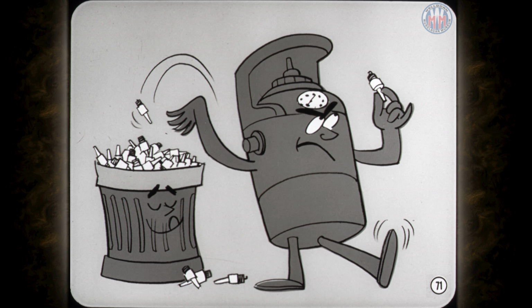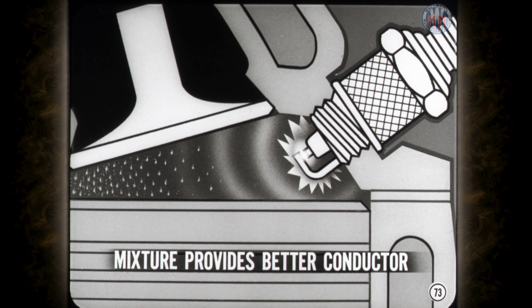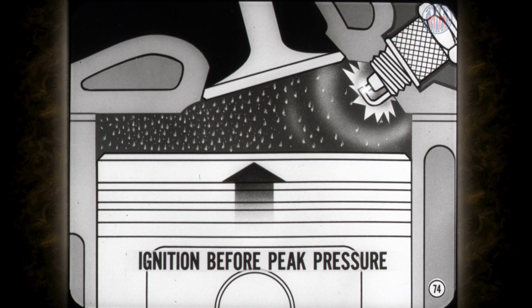Here are a few facts about testers worth remembering. Under actual operating conditions, plug tip temperatures average about 1,000 degrees. And as was pointed out earlier, a spark jumps more easily from a hot electrode. In the plug tester, the electrode is at room temperature. In the engine, the air-fuel mixture provides a much better electrical conductor than the dry air found in a plug tester. In addition to this, under operating conditions of the engine, ignition usually occurs before the piston reaches top dead center, before peak pressure is reached. So the plug doesn't have to fire at maximum compression pressure.